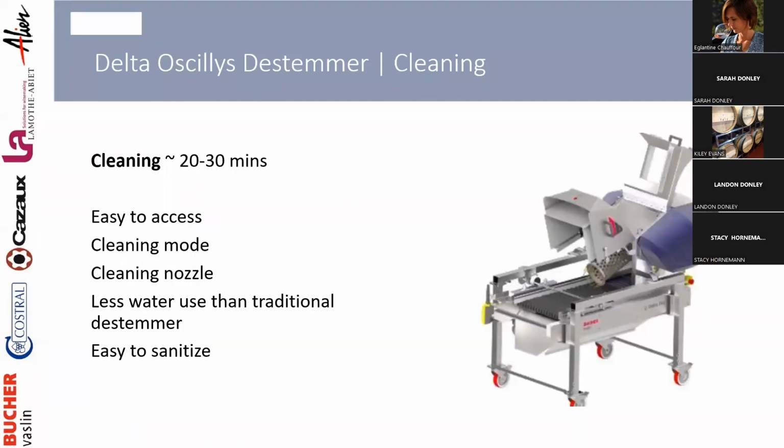One of the most exciting aspects for our customers is the ease of cleaning our machines. The average time for one person to clean is about 30 minutes. The destemmer opens up, as you can see from the image on the right, to allow easy access and no hidden debris to collect.